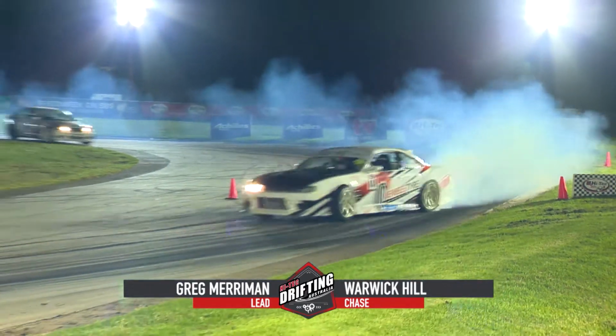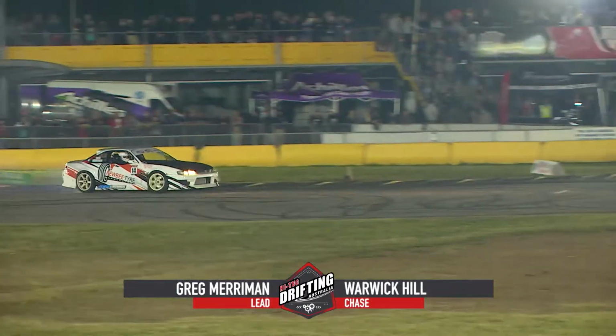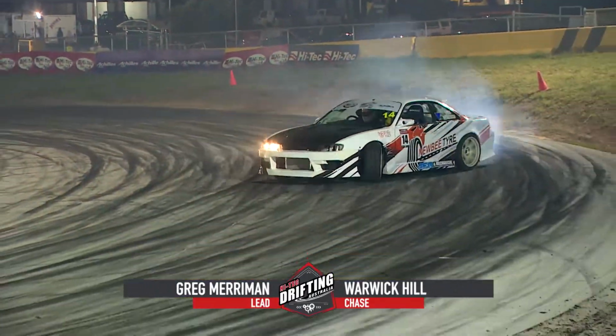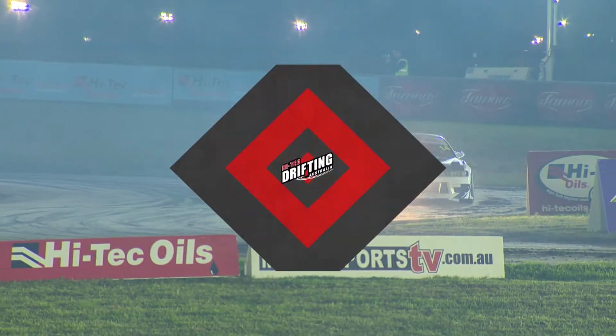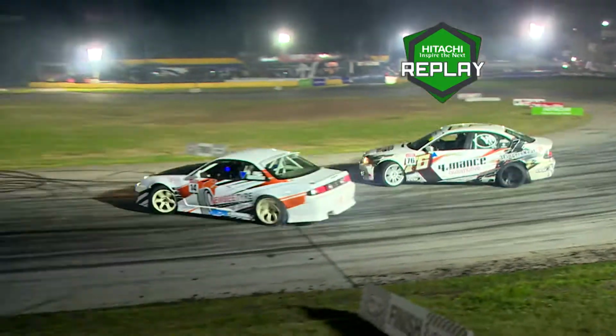Did Merriman slow Warrick down and put him in the spin, or was it all just Warrick Hill himself? Yeah, it's one of those hard situations where you really do have to follow what the driver in front of you is doing, and if they end up speed stalling in the middle of the corner when you're right there on their door, you don't have much of a choice except to spin there. Let's have a look at the Hitachi replay, check it out.